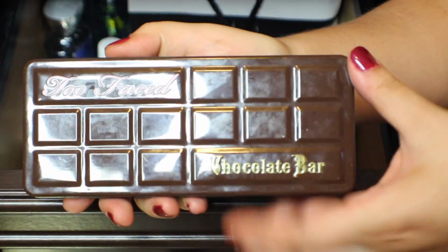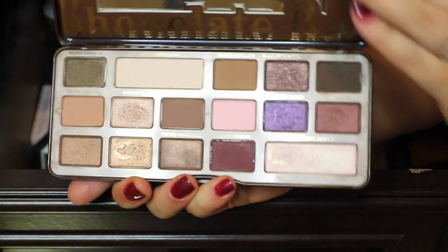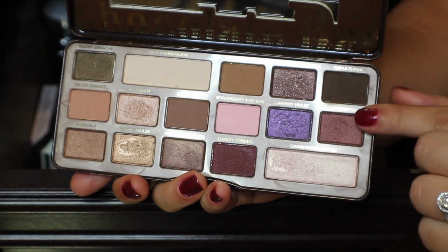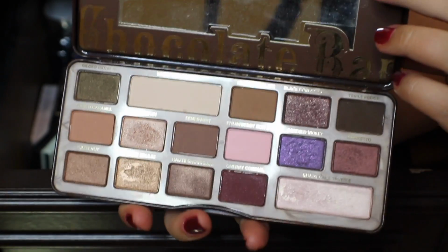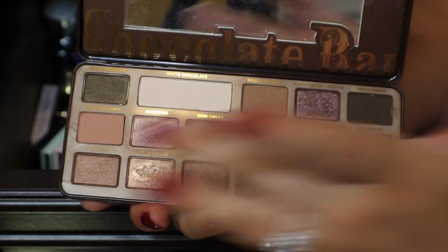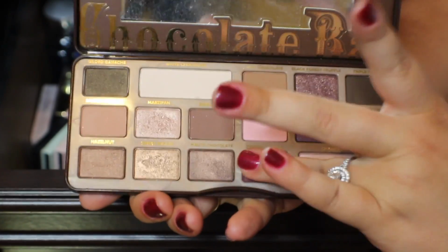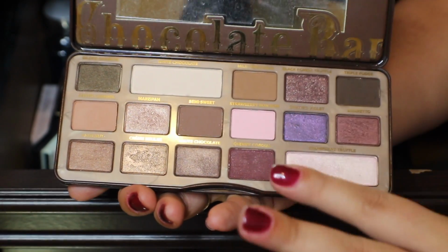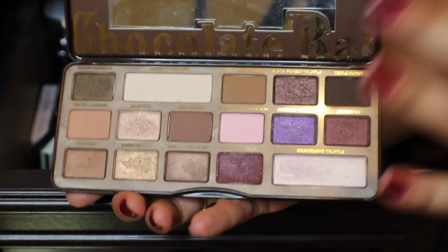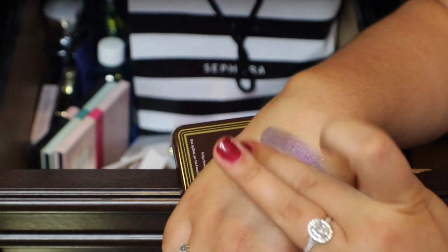I have the Too Faced Chocolate Bar palette. This is a staple palette. I think everyone needs this palette and one other one from Too Faced at the very least. Great colors, really pretty pigmentation as well. This salted caramel. See if I can swatch it well enough. Let's do this one too. Really, really pretty. You can do so many different looks with this. You can do a natural look or a smoky look, a purple look, gold look. It's so pretty.